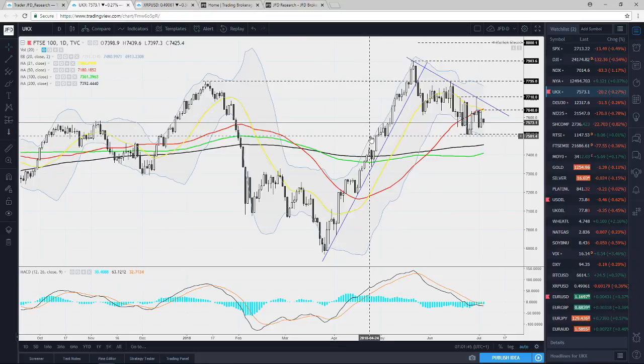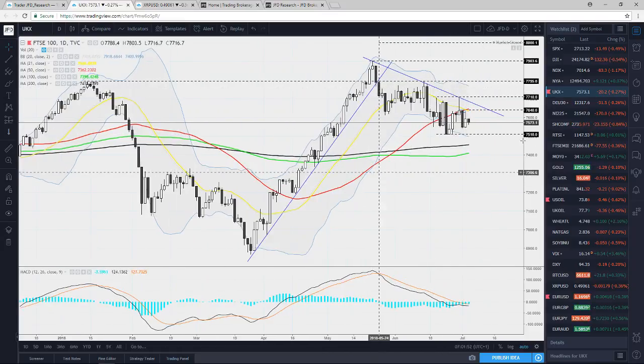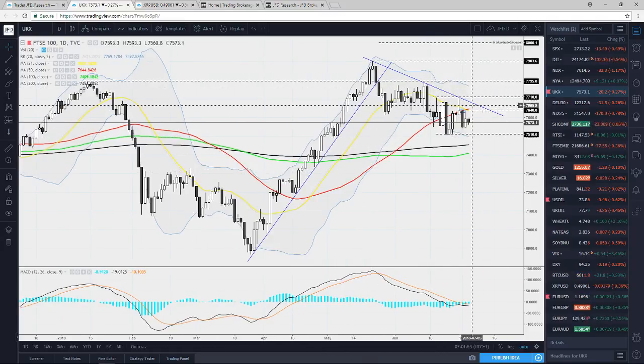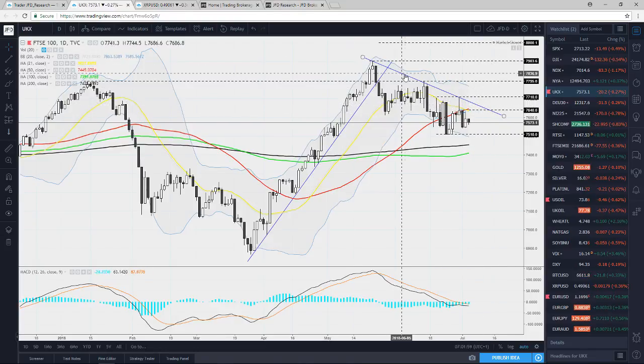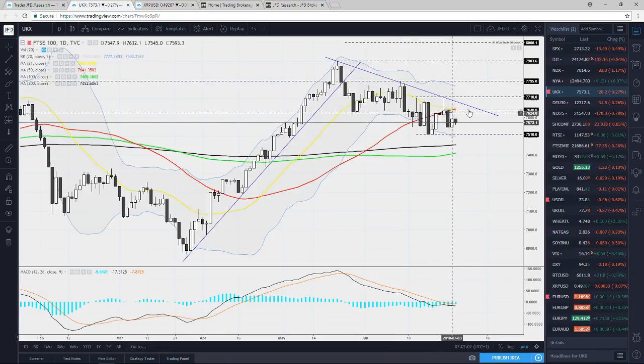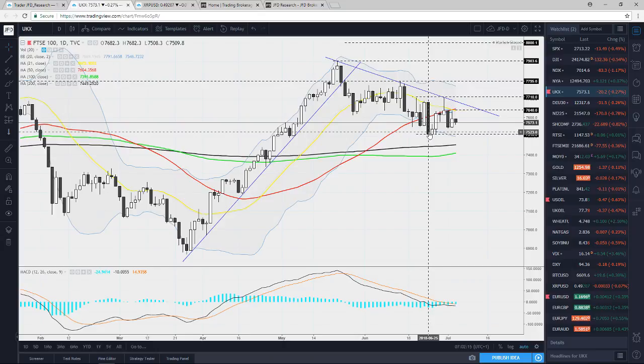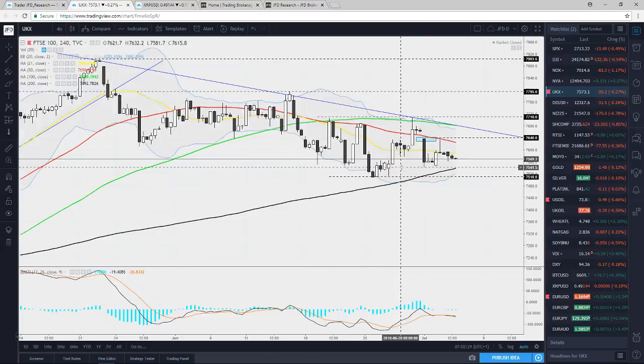Now, you could probably argue here and say that maybe this is just a small correction right now before another push higher. That is correct, that is true, but for that we would need to see a nice break and a close on the daily chart above this downwards moving trend line in order to start examining that potential scenario. So for now we're stuck here, between these levels, approximately around the 76.40 and the low that we had around the 25th of June.